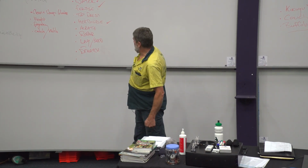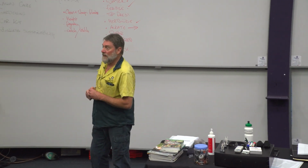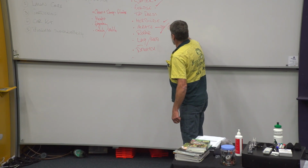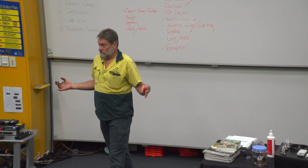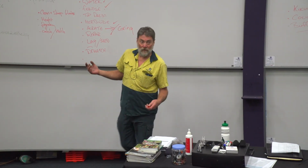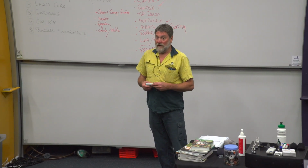Let's have a look at aerating. What's aerating? Aerating is coring or spiking, it's getting oxygen into the roots there, getting rid of the compaction. Okay, getting rid of compaction. Thank you. Why does grass need air? It's a living organism. Okay. Compaction. What causes compaction? Traffic mostly, yeah.